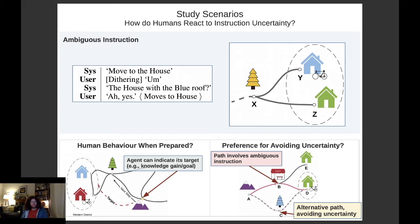We're also going to look at situations like this in the bottom left. So if you imagine you're in the mountains and there's a tree up to the right somewhere, and the instruction is something like move to the tree. If the system has already informed the user that they're moving towards the Western District, does that allow the user to disambiguate that instruction? Do they need the instruction at all?